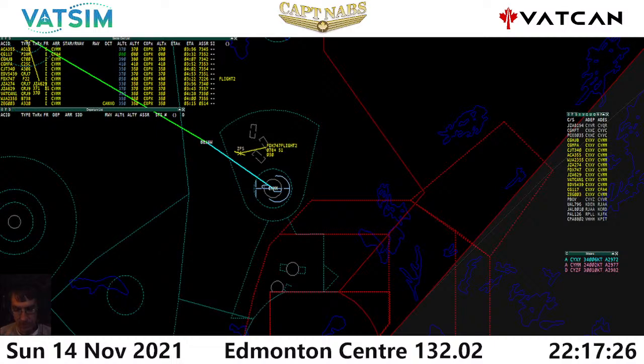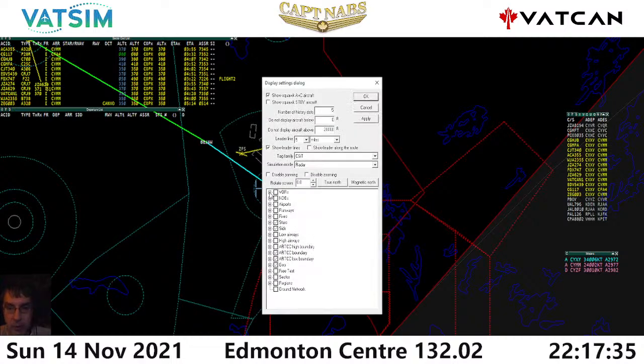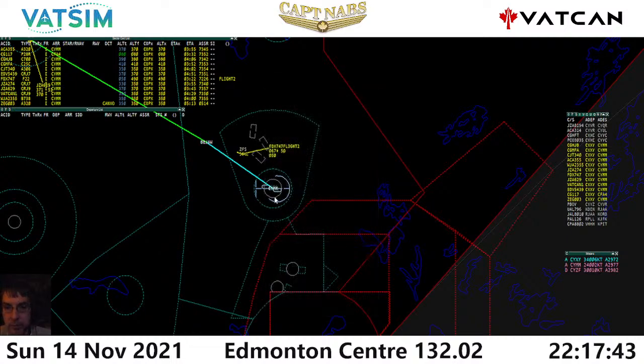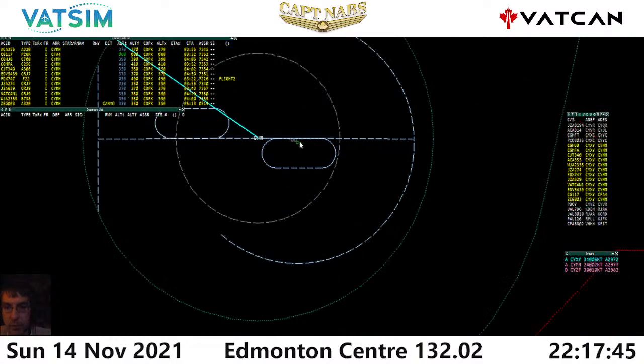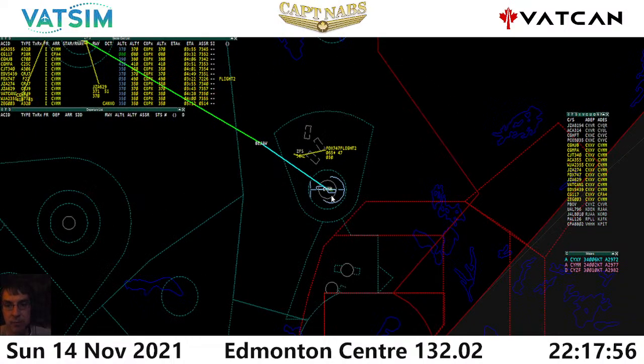At 2,800, so at 3,300, he'd probably be about 4 from the VOR. So let's just pop up the VOR on here as well, so I have that reference point. Right there, halfway through that racetrack pattern. So if I have him turned on final by that outer circle there, he should be able to get down from 33.